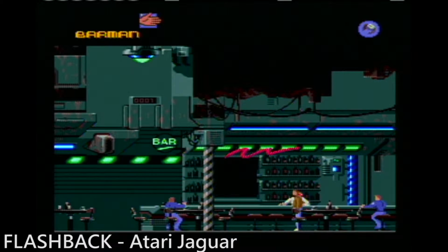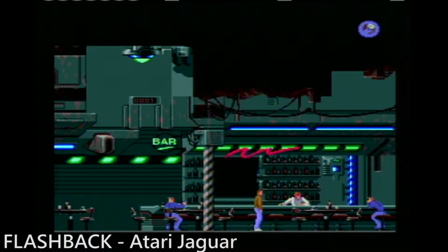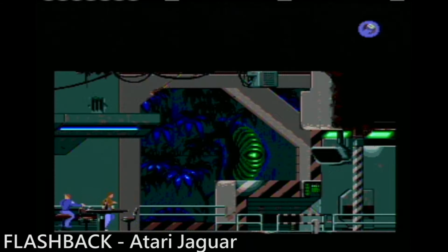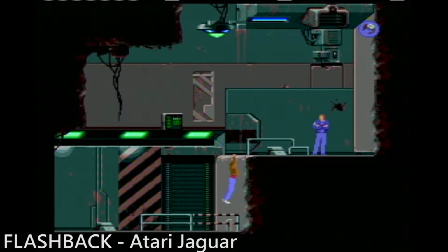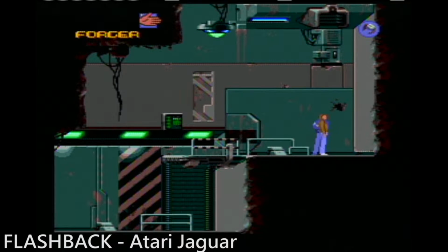The sound quality in Flashback is decent, but when it comes to music and sound effects, it lacks even more than the Super Nintendo version did. I don't think I got any more comparisons for each version of Flashback, but I can say that the Jaguar version of Flashback is easily the least likable version of them all.